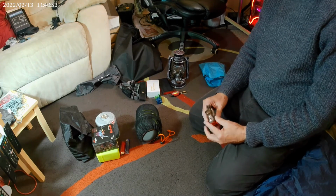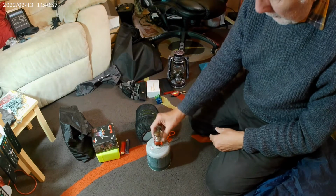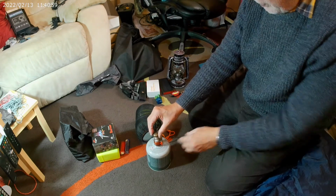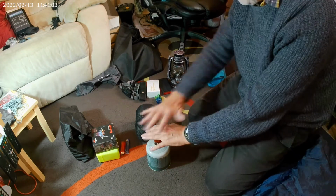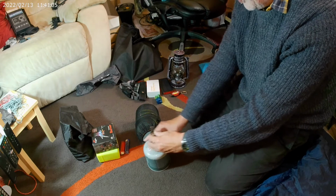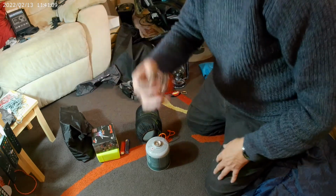Anyway, the thing I didn't like about it, I used to use smaller gas canisters. Once you got it up there on a smaller gas canister, it always felt top heavy and wobbly, especially if you was on a bit of dodgy ground. So I don't actually use that anymore.